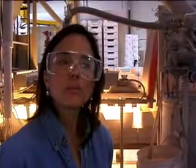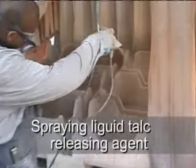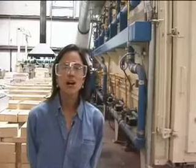So like when you're baking a cake, you need a release agent, or like butter in the pan so that the bread will come out. So here we spray a liquid talc in the sagger so that we can pull the product out afterwards so that it's easy to release. All right, this is the oven where we get to bake the cake.